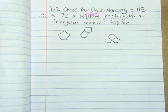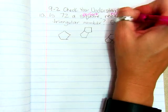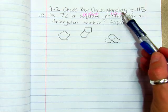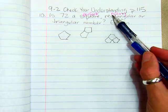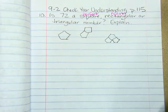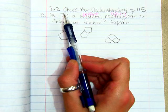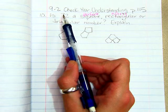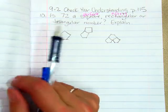Rectangular, I'll write it in pink also, is the pattern n times n plus 1. We got that from number 8. And that just means that whatever number I start with, the very next number when I'm counting is going to be multiplied together. So an example would be 3 times 4, or 4 times 5, 6 times 7. So that's the pattern. And if I think of two numbers that would equal 72, I can come up with that fairly easily. It might take you a couple guesses, but if you do 8 times 9, you will get that rectangular number of 72.